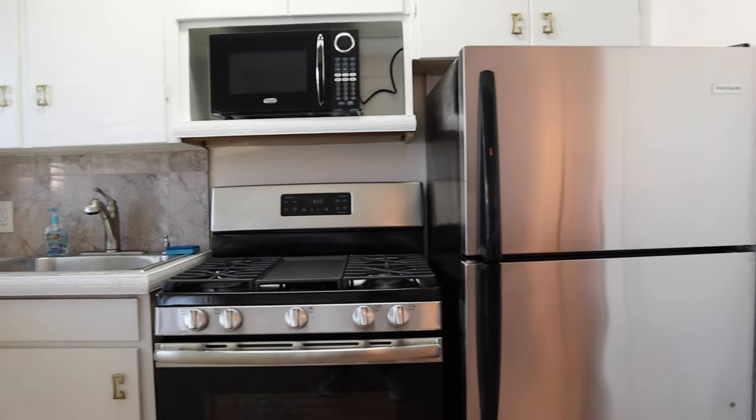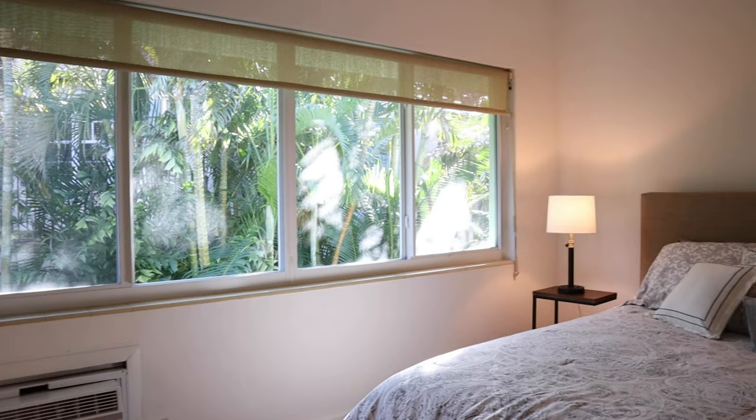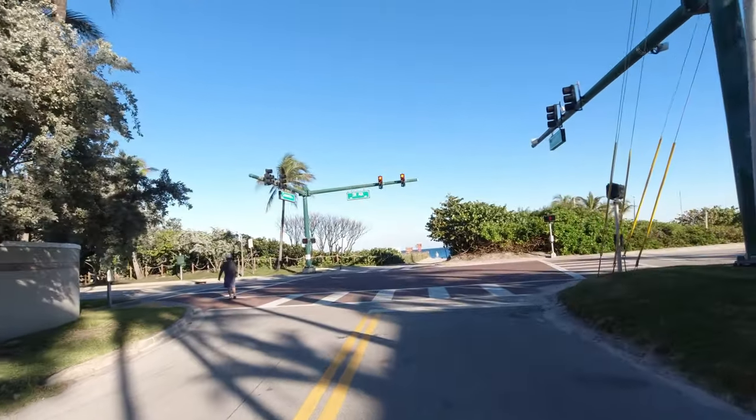This is a really nice condo. It's a one bedroom, one bath. It's a little small, but if it's a winter place, you're right by the beach. So that's the big selling point for this. You can walk out the door, walk up, and you're right at the south end of Delray Beach. Really nice. But it's priced at $270,000.